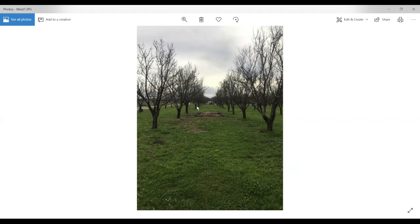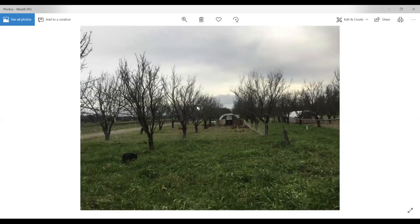The almonds love having the chickens under them when the chickens aren't there. They love all that nitrogen, and they do well. They respond well to having the chickens. This almond orchard had not seen chickens for 3 years and was ready for chickens. So there you get a sense of the fenced area, which has had chickens in it for about a week, so we need to move the fence over.